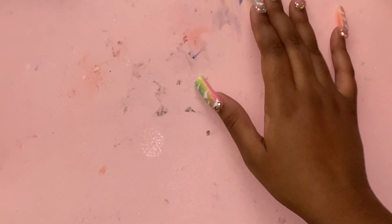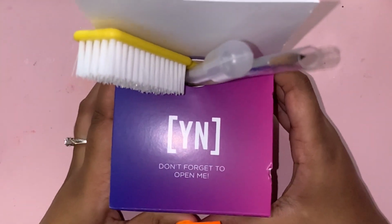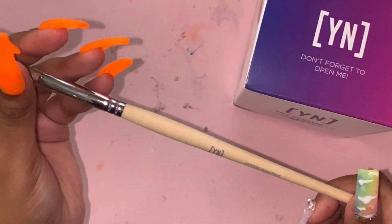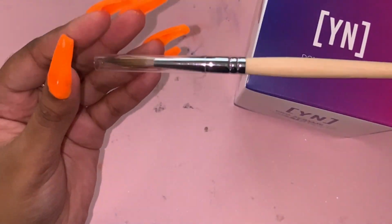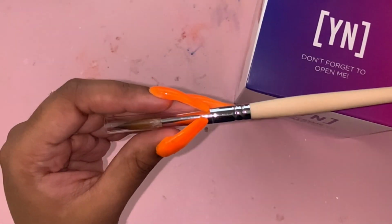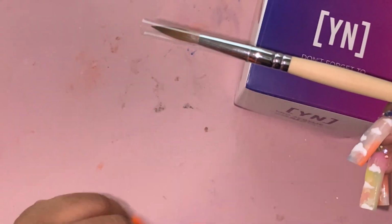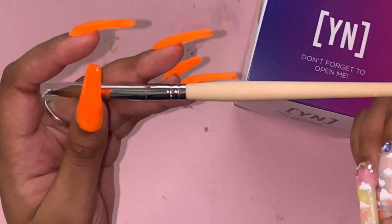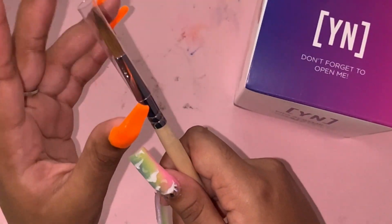Okay, so next we have this cute little box. And this cute little box has their brush, and I believe it's a number 8 size. So I'm going to be trying this out as well. I'd probably use this more for detailing items, because I really use like a size 12ish, 14ish. I think it's going to be perfect for some detailed nail art, or even people that have smaller nail beds, or when I need to get close to the cuticle area. This will definitely be used. I'm so happy. This is a very nice brush. It's always so nice getting a new brush, y'all.